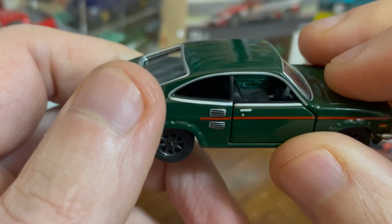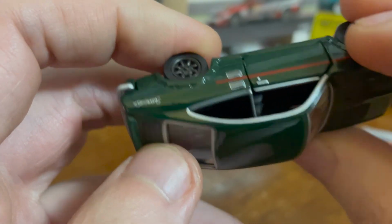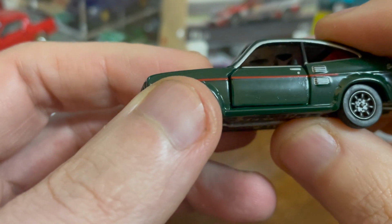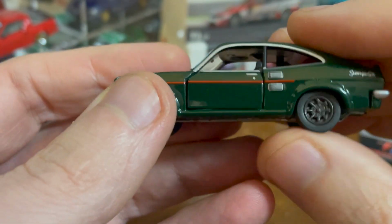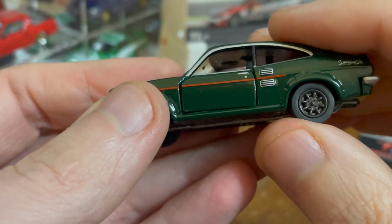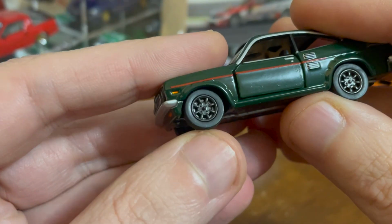The door handle's just paint. On this side it looks like it might be raised, but I think that might just be a second pass of paint. These wheels are great. I really like the look of them. I wonder if they are car specific. I suspect they are.